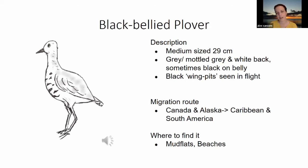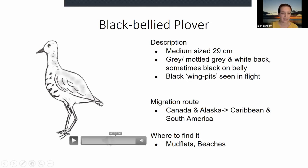It also has a real giveaway when it flies. It has these black wing pits, armpits, inside the wing, and they're really obvious. And it has a distinctive call, so it makes a really sad whistle.